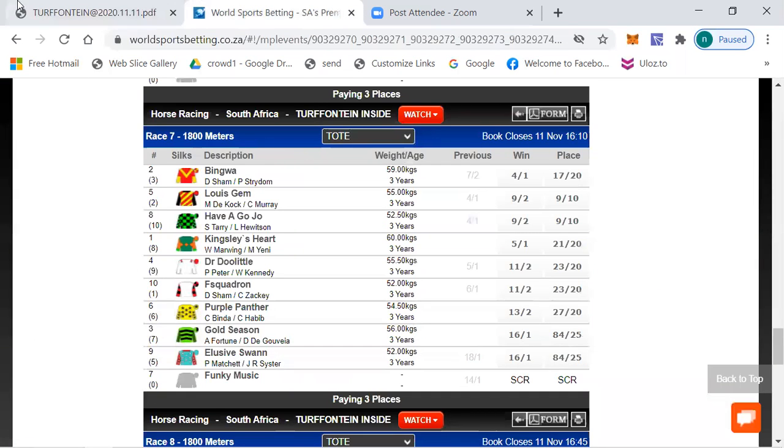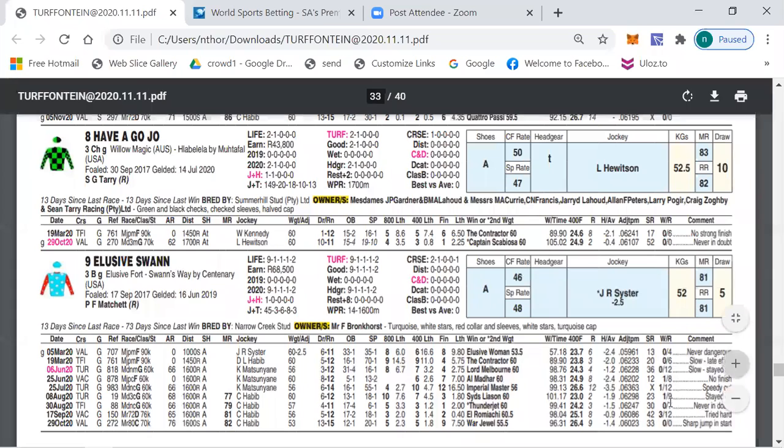No, it's 16 to 1. Yes, I wanted to say, it's only carrying 50 kilograms. And he's run against some nice races after his maiden. Definitely a horse that you want to put in your play in terms of quartets and trifectas.